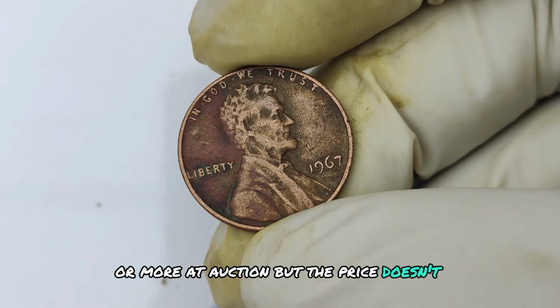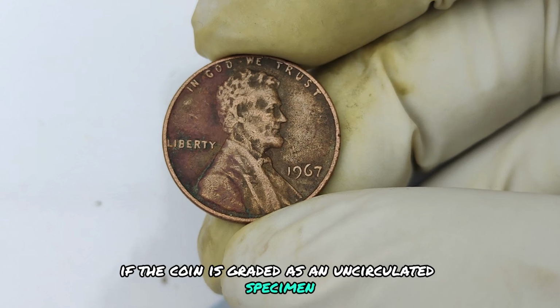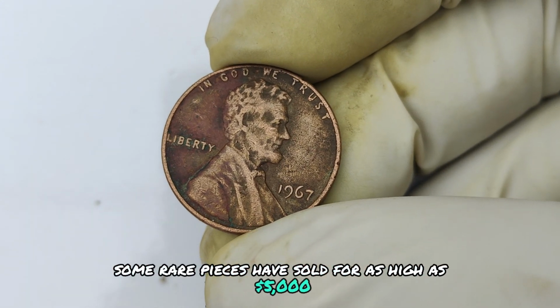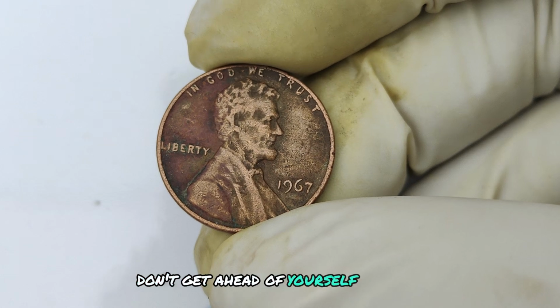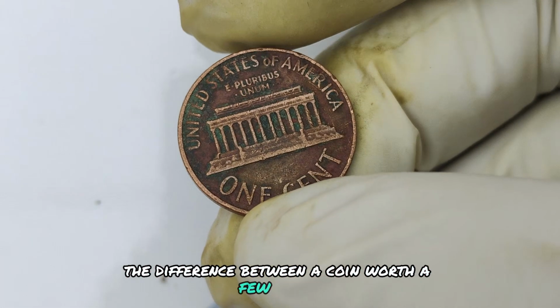But the price doesn't stop there. If the coin is graded as an uncirculated specimen with no flaws, some rare pieces have sold for as high as $5,000 to $10,000 or beyond. But wait, before you run to your coin jar, don't get ahead of yourself just yet. There's more to the story that could be the difference between a coin worth a few bucks and one worth a fortune.